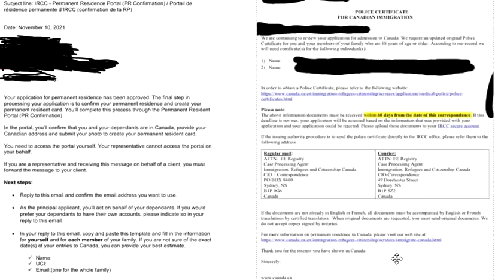Moving on to another format, it's for the police clearance certificate. On the right side, this usually is a basic requirement.